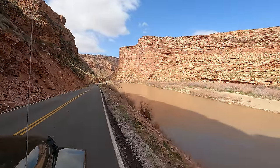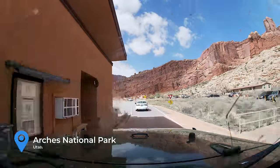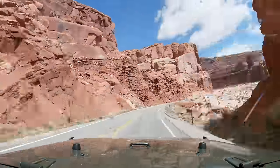The next day, we made our way to Arches National Park. We didn't realize they had recently implemented a new reservation system, but luckily we managed to get a time slot for that day. Reservations are now needed if you plan to visit the park between April and October.